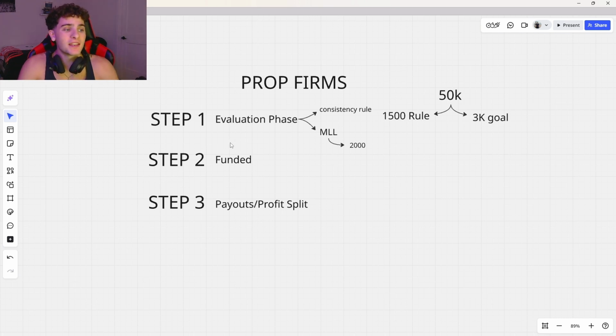The last thing I'm going to get into when talking about the evaluation phase is the minimum loss limit. What this does is it actually trails your account balance as well. So let's say you start the account at 50,000 and you make $1,000 on your first trade. If that's your first day trading the account, your account size is going to be 51,000, so your minimum loss limit goes from 48,000 to 49,000. So again, you still have that $2,000 minimum loss limit.